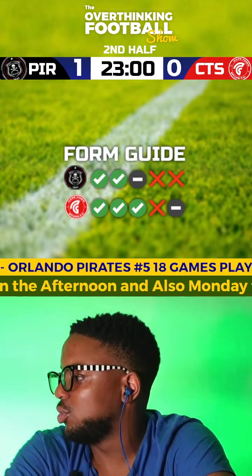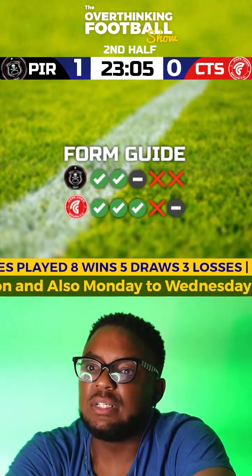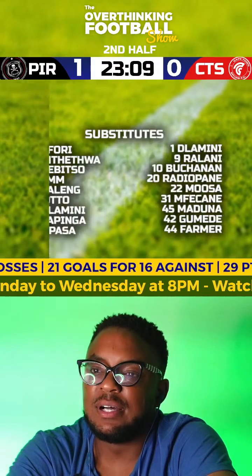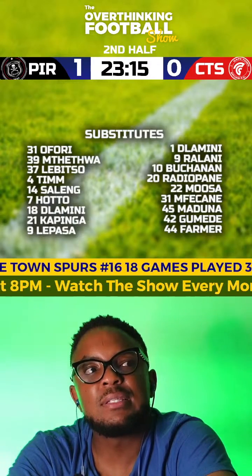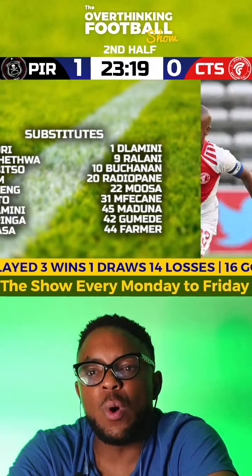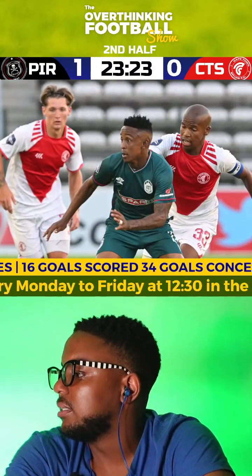But no striker will do well in this Pirates team. Well, in general, strikers have never done well. Who's a striker that's done well at Pirates? It's usually the wing players, the wide forwards, if you call them that. That's who usually does well.